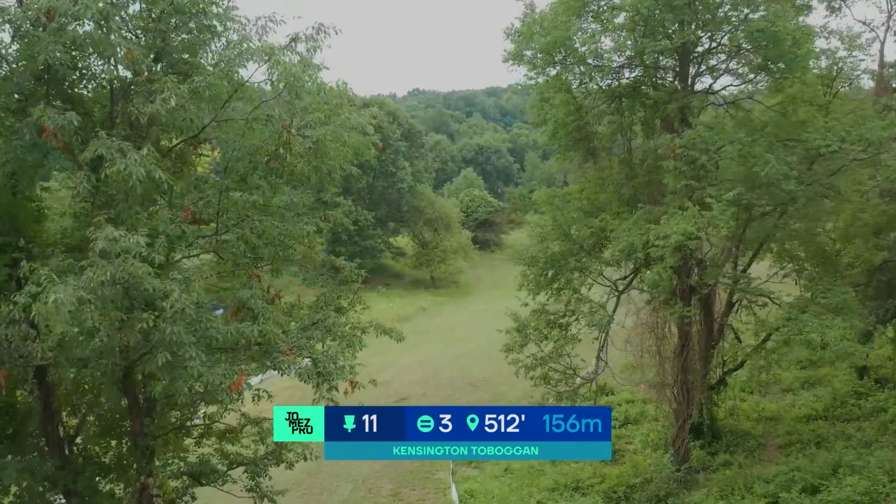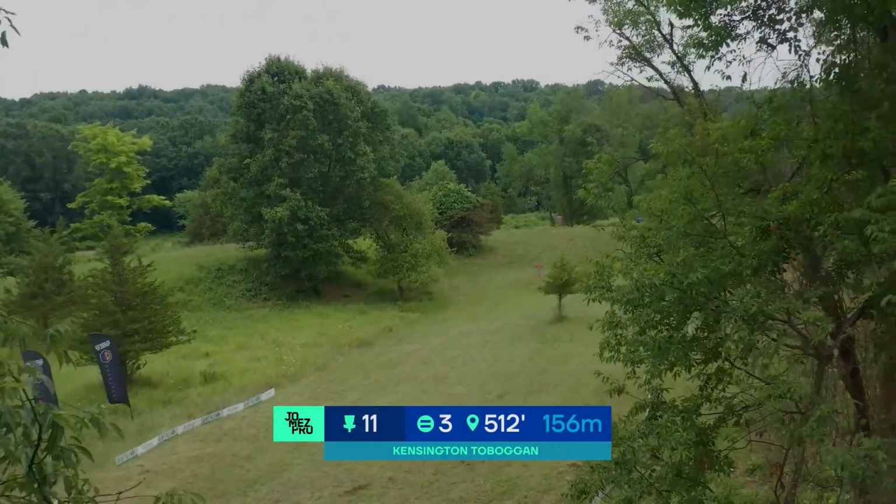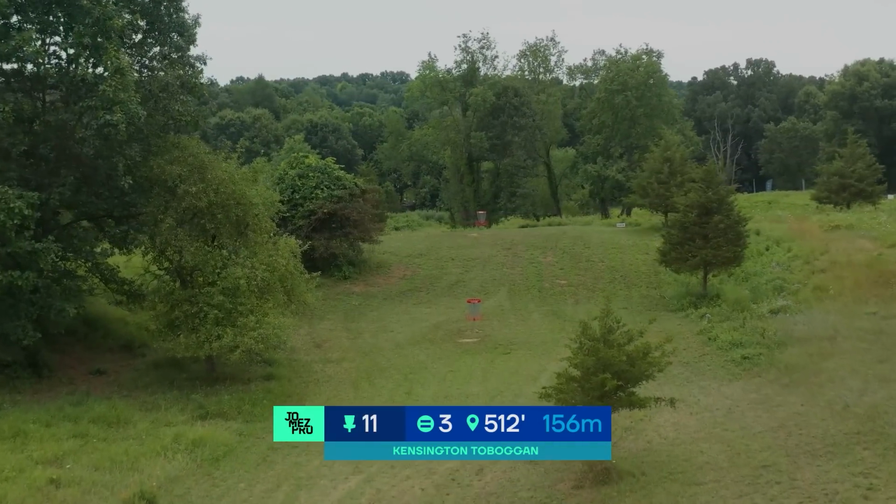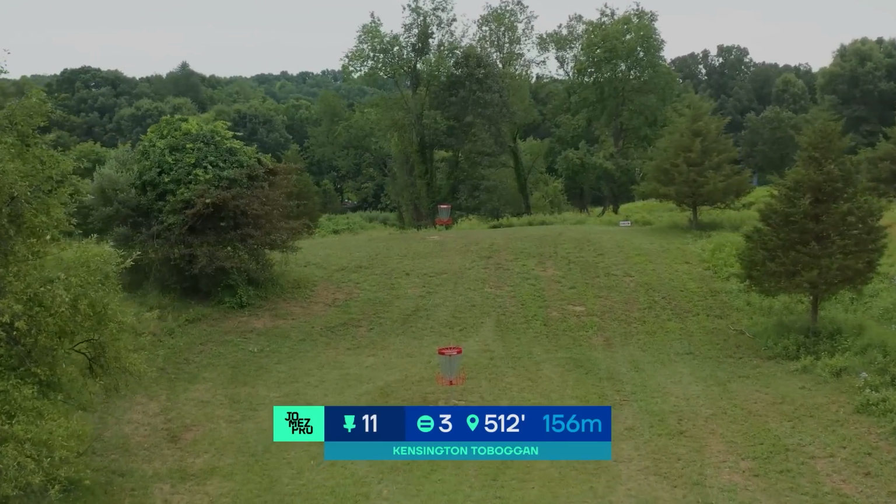Hole 11, par 3, 512. Yeah, this one's tough. It's through the gap, way down to the right, blind the whole way, and then you're going back up this rise to the basket.